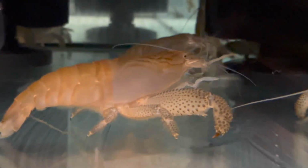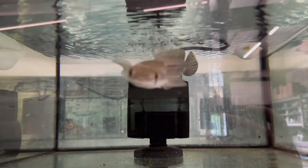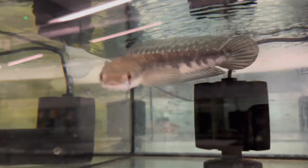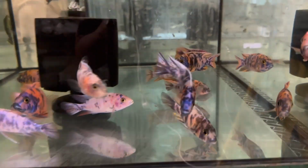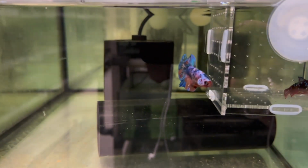Just trying to decide whether we should get this brownish one, or white one, or maybe one of the darker ones at the back. We got a few more Picassos here.